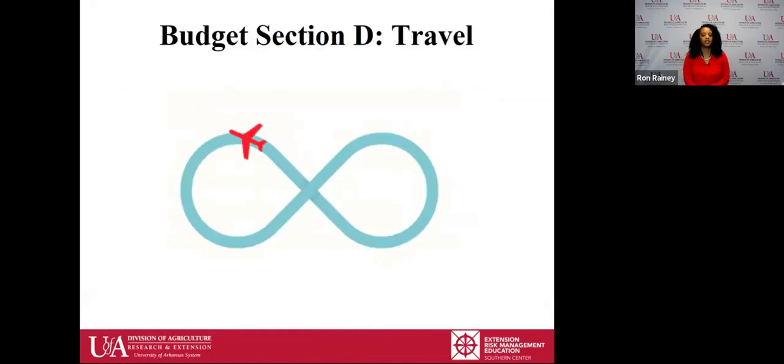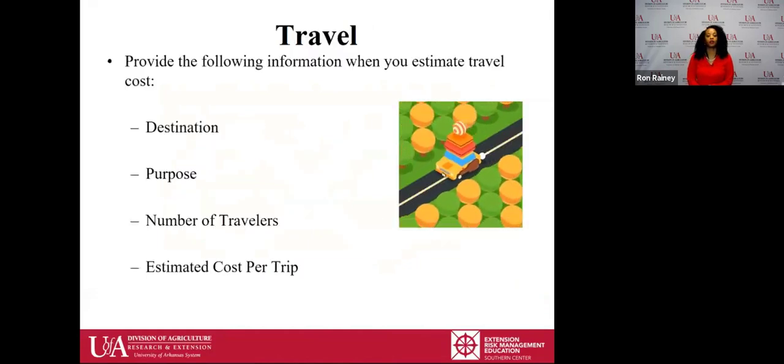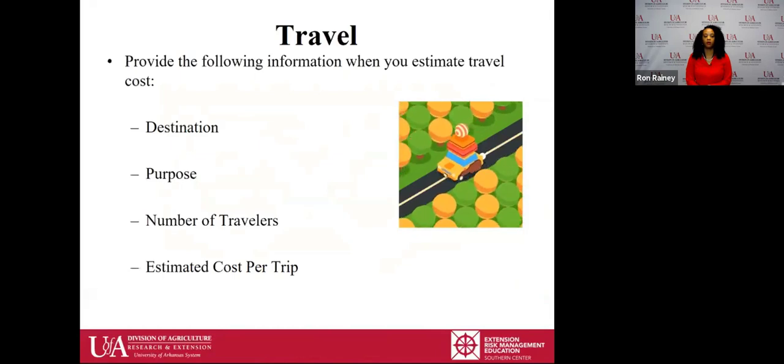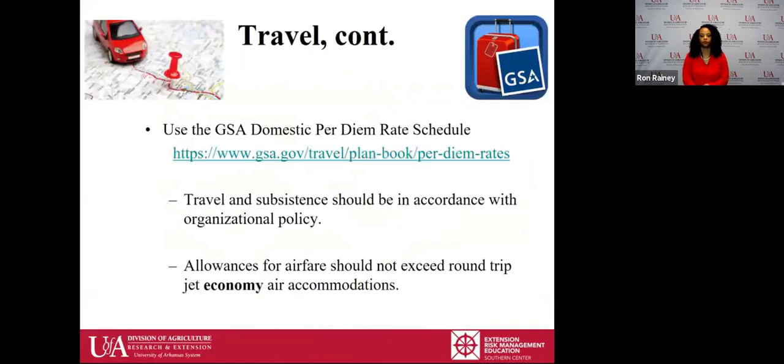Now, we'll review budget section D, travel. In the travel category, please provide the following information: the destination, purpose, number of travelers, as well as the estimated cost per trip. Also in the budget narrative, please use GSA domestic per diem rate when you are on official travel. The per diem rate should be in accordance to the organizational policy for the destination, city, and state. Domestic travel is allowed, which includes Canada, Mexico, and the U.S.